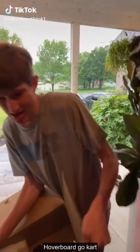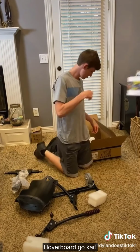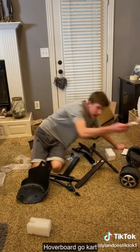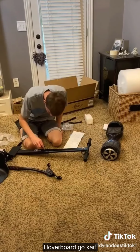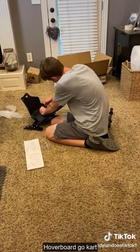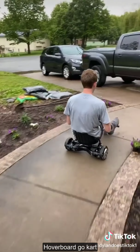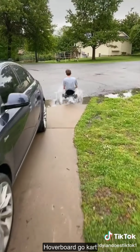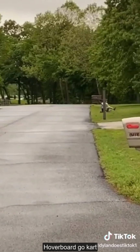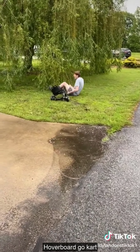So one day I ordered a go-kart attachment for my hoverboard. I got all the parts out and then I looked at the instructions and tossed them. And after that I quickly realized I needed them and then I started putting everything together. I finished it all up and then strapped it to my hoverboard and then got on it and drove out the door. I drove to the driveway and then through a puddle and then down the road and I lost control. And then lost control again and hurt myself.